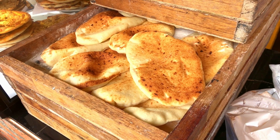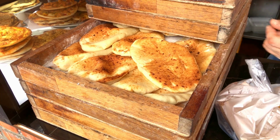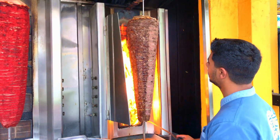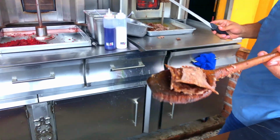Also for shawarma, another kind of bread. Oh, yeah, you cut it open. Open this, and then grill it. Both inside, then grill also. Yeah, I got it. It'll be like a sandwich. Yeah. Thanks for showing. Oh, okay. Oh, hot.